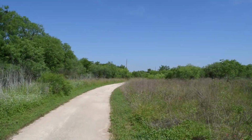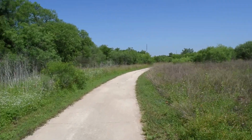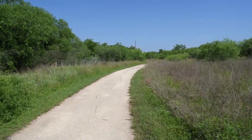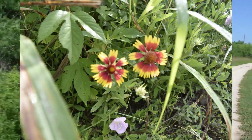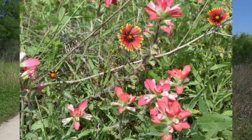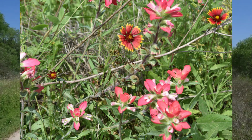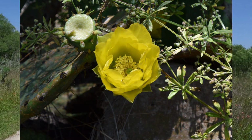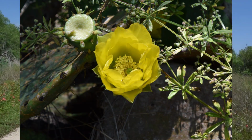This kind of sucks because it's all out here in the sun. There's no shade. And it's so thick over here in the woods that you can't even get off the paved trail and find some shade. Plus all the signs about snake habitat put a kind of damper on it.